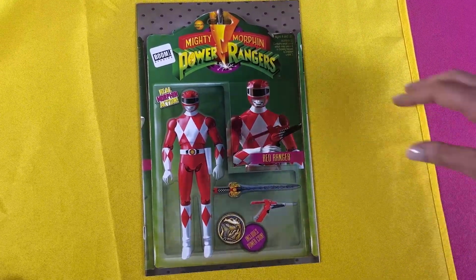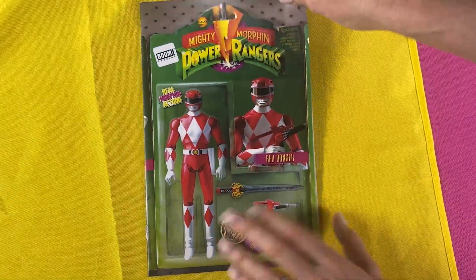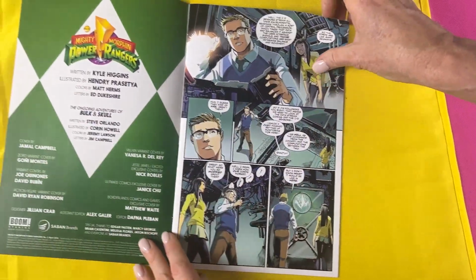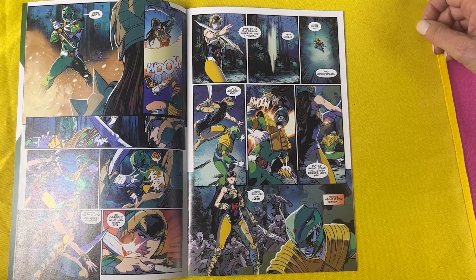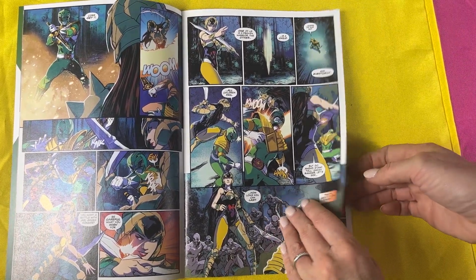One thing I love that Boom's doing is they do these variant covers, which is really fun. Actually, this is pretty thick too. The paper is different. The paper on this feels matte and it's thin. This is more laminated, and it's got a gloss look to it. Yes, I do like the gloss look.